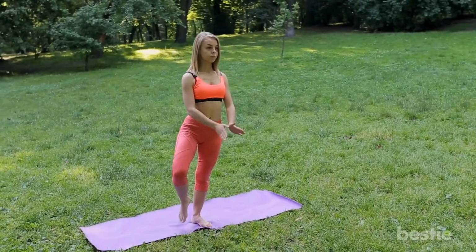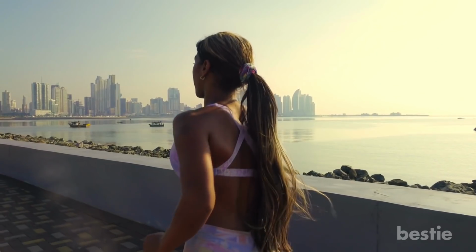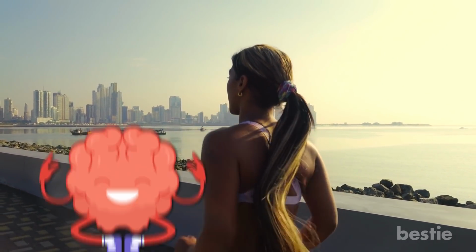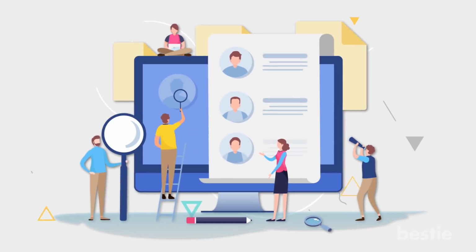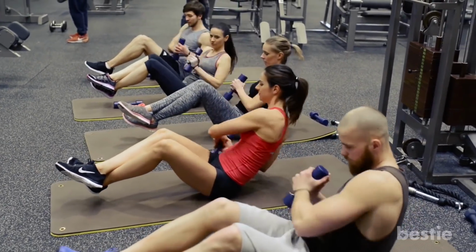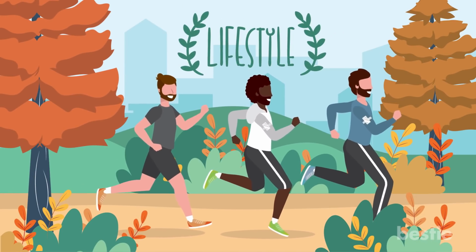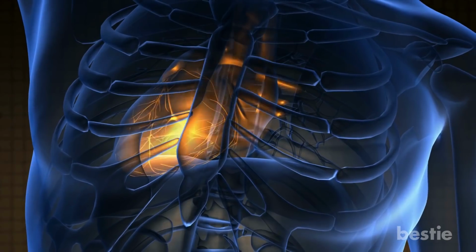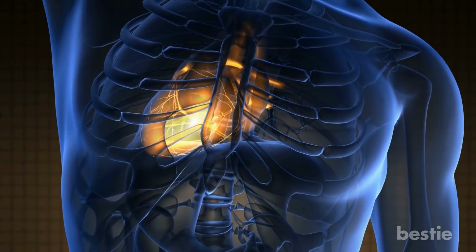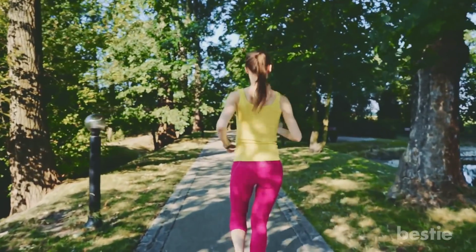Exercise. We'll start with the most obvious one. You gotta work it out. You've probably heard it a million times by now, but exercising does wonders for your body and your mind. According to a study published in Psychology Today, exercise can actually reverse some signs of aging. The study showed that those who incorporated regular exercise into their lifestyle and stuck with it had the cardiovascular health of those 30 years younger.